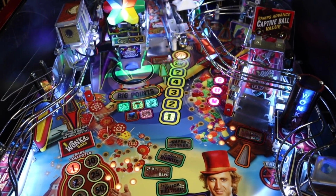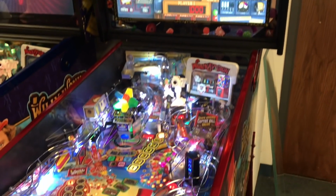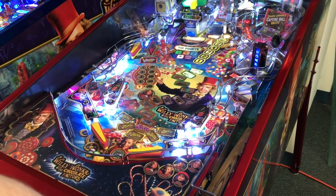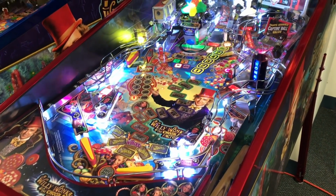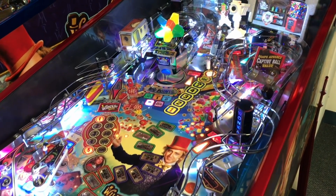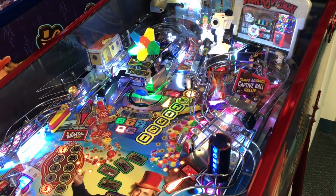So we have, in typical Jersey Jack fashion, 3 different models that are available. They start out with what we call the standard edition. They go into the limited edition and then into the collector's edition. And of course, as you walk through those 3, there's an ascending price value that goes with them.